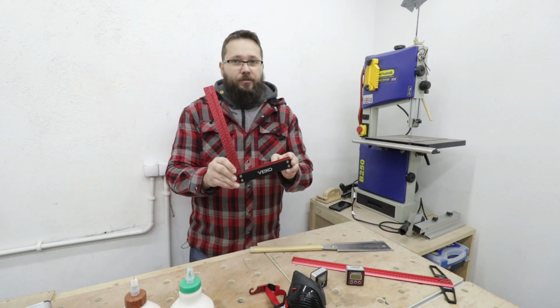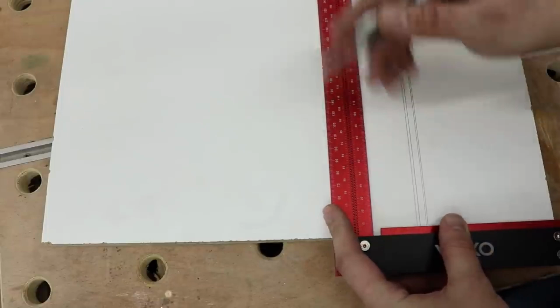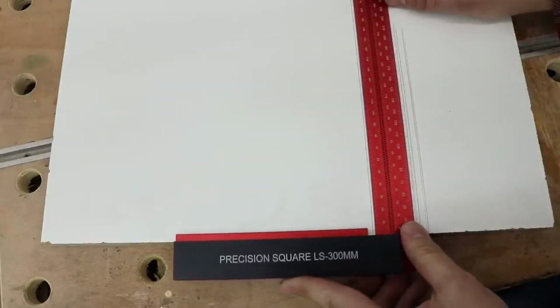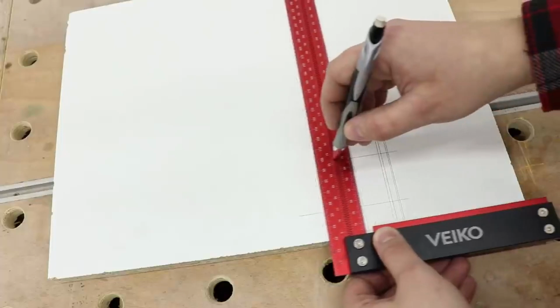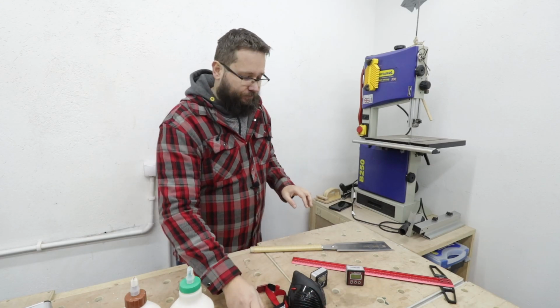Square, 300 millimeters, and I absolutely love this Precision Square. It's fantastic and I use it all the time, and I fully recommend this. It will set you off about 30 British pounds, so it's definitely not the cheapest thing on earth. However, what you get is definitely worth it.